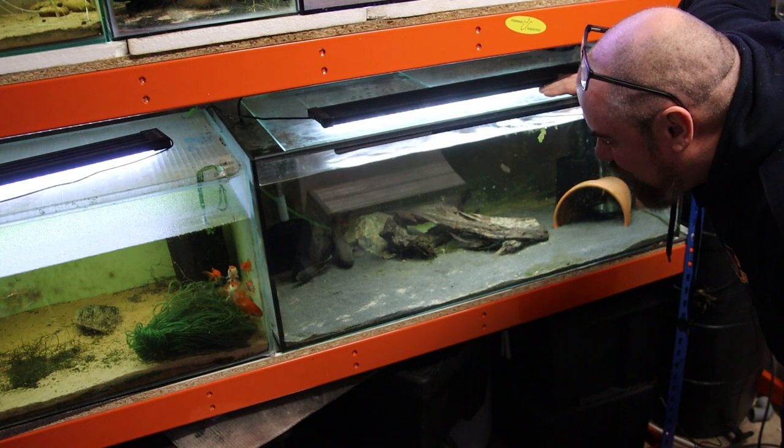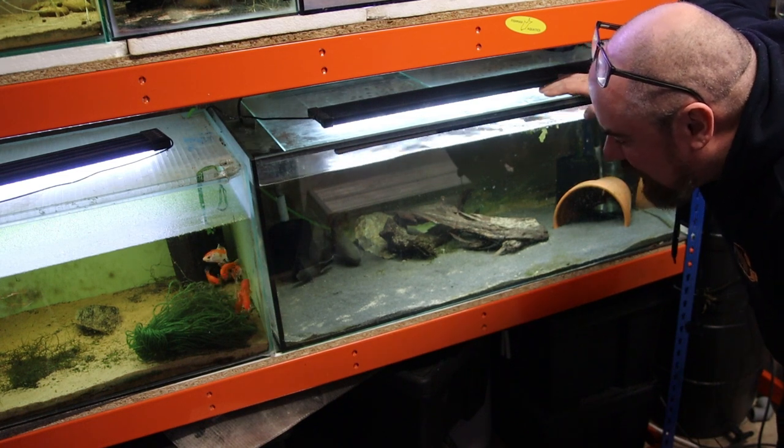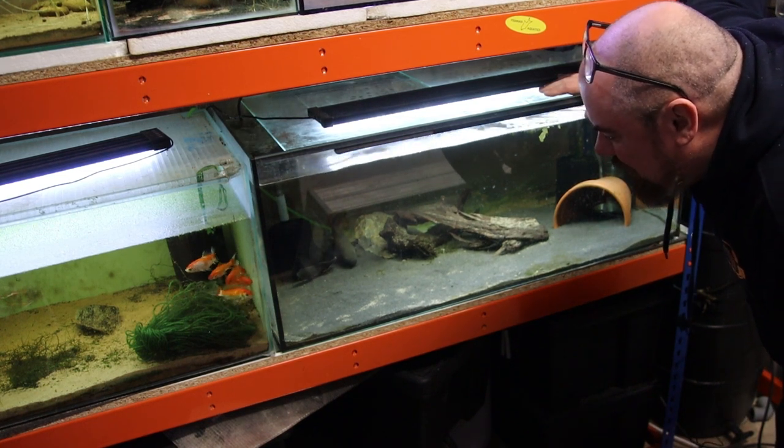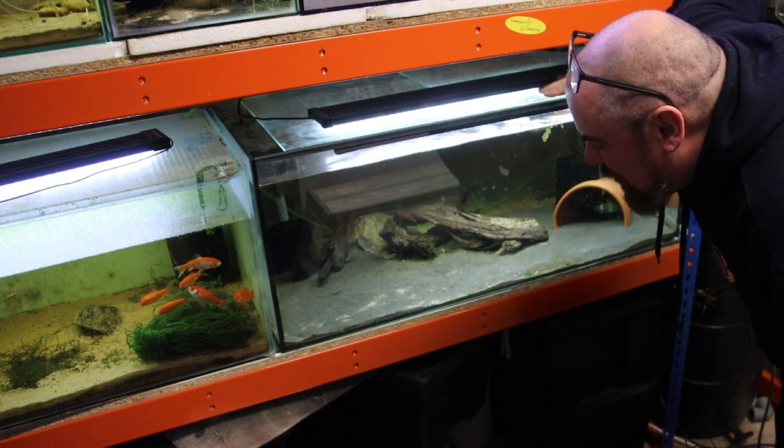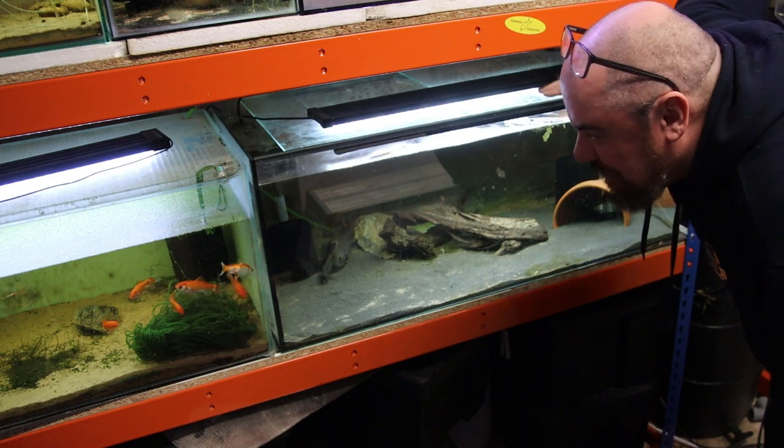This was the plan. I would grow these all out, the Oscars certainly, and put them in Megatank as well. But if they're going to be this shy, down in the dumps, I don't really think that's going to work.